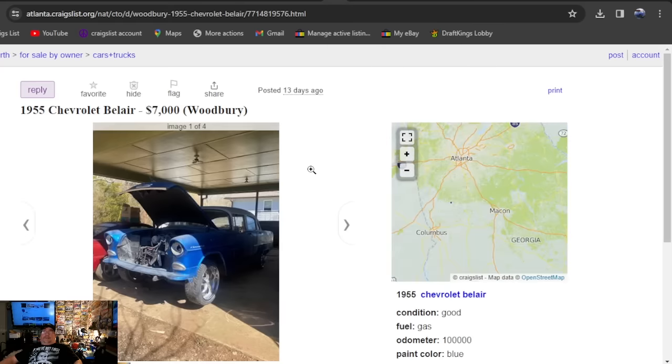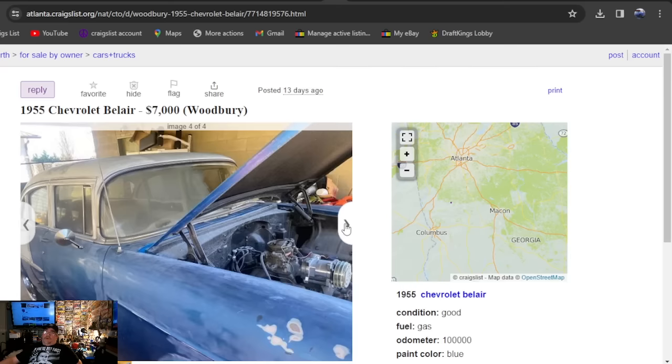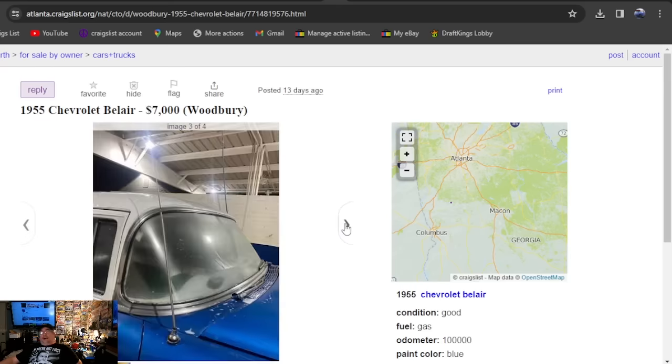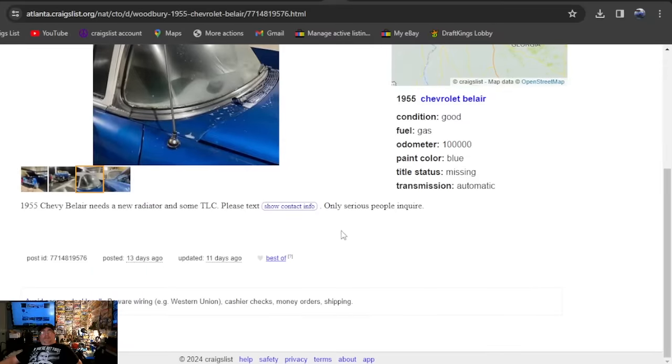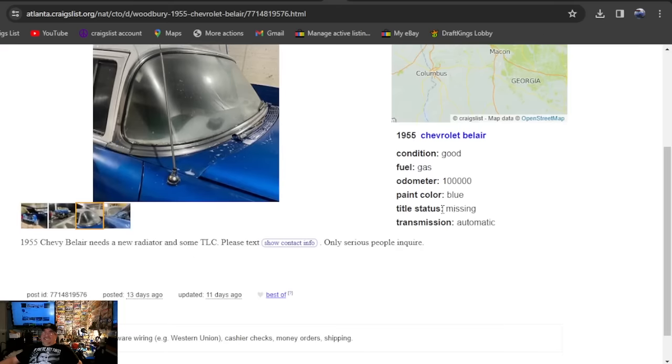So we're going to stay on Craigslist. It's going to be Atlanta, Georgia, 1955 Chevrolet Bel Air, $7,000. That's how you find this one. Looks like they just took it to the car wash, and it looks like they also hit it with the DA. Got the bumper off it, the grill out of it. 55 Bel Air needs a new radiator and some TLC. Only serious inquiries. Title status, it said missing. Can't make that up. It was updated ad 11 days ago.